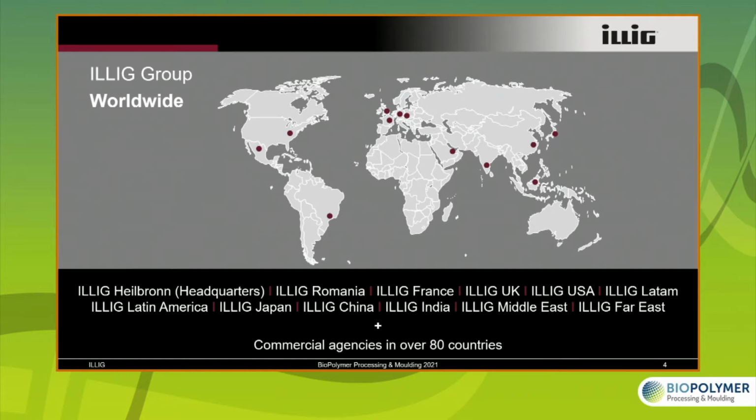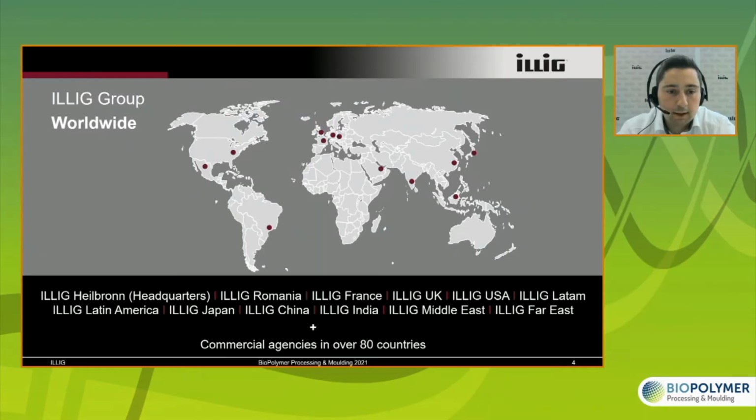With more than 180 patents, we live up to our claim of technological leadership, and we have a high export share to over 80 countries worldwide. You can see in the middle, ILLIG Heilbronn, the headquarters, ILLIG Romania, ILLIG France in Europe, ILLIG UK, and also ILLIG USA, ILLIG Latin America, Japan, China, India, Middle East, and Far East.